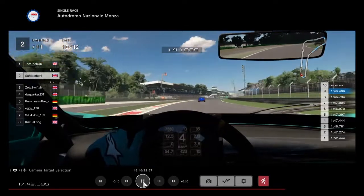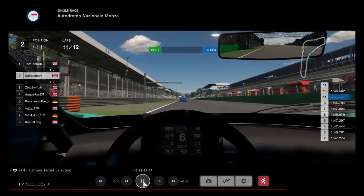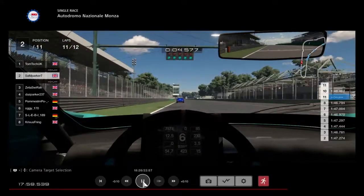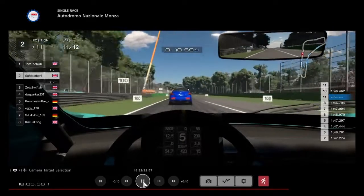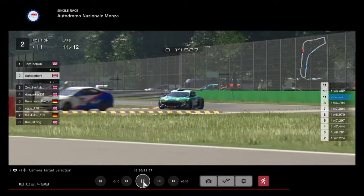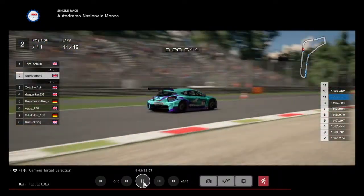Tom's not making it easy for him, but he's just got to get in the slipstream, which I think he's nearing now. So you see Sam's done a 1:46.4. Oh, he's made a move and decides to not go for it, as he potentially thought that maybe he was going to take him out.